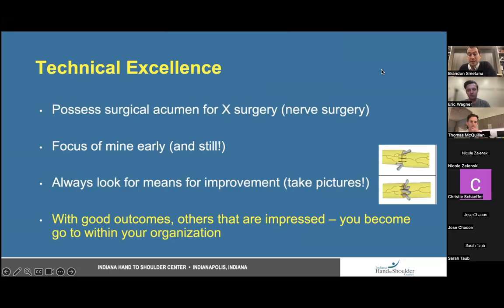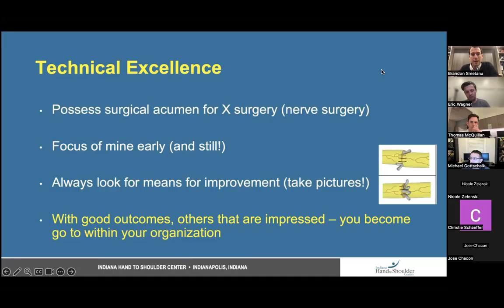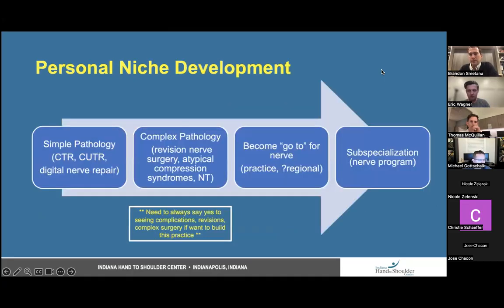And this is a focus of mine still, as I continue to do more and more nerve surgery. One thing that I've done and been very critical of is taking a ton of pictures. Looking back on pictures of cases I did a number of years ago, I snicker a little bit and say I won't necessarily do that again the same way, or make that clinical judgment. I think that's very important because this is an evolving field, an evolving career. And if you do have good outcomes, others are impressed, and you can become the go-to within your own organization.